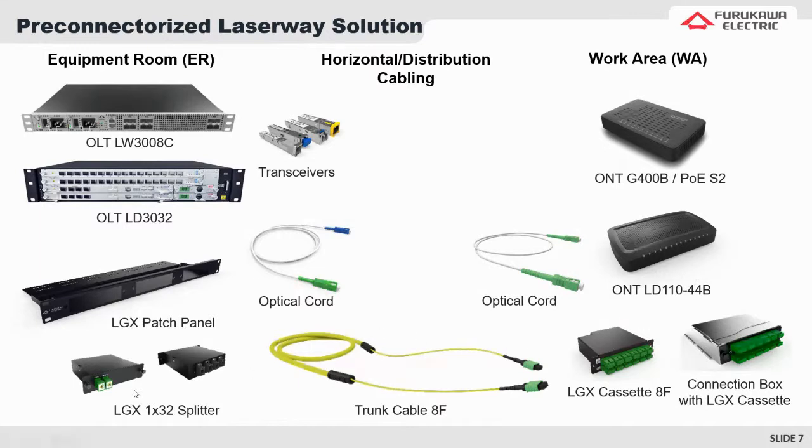And here I would like to show you the rear part of the LGX cassette with the splitter inside. So we can have one or two inputs for this splitter, and in the rear part we'll have 4 MPO connectors with 8 fibers each. So 4 times 8 gives us 32, the 32 outputs that we have in the splitter.